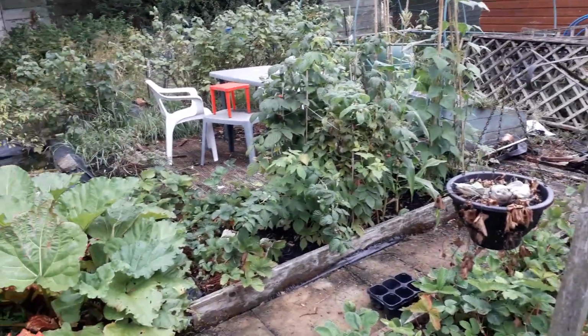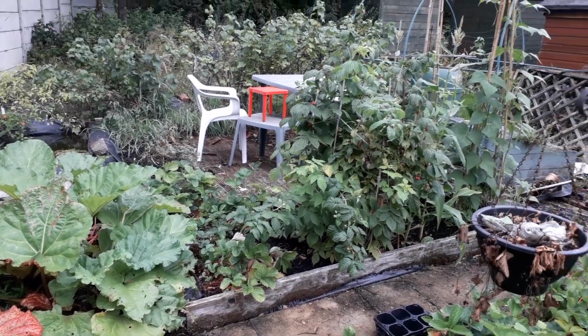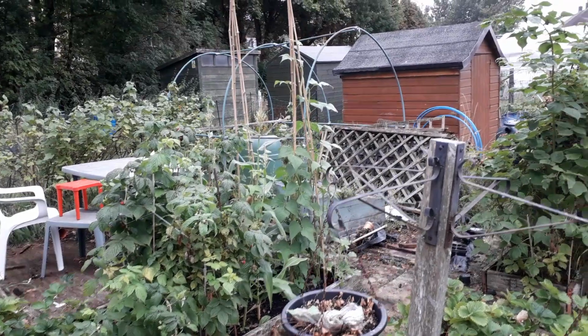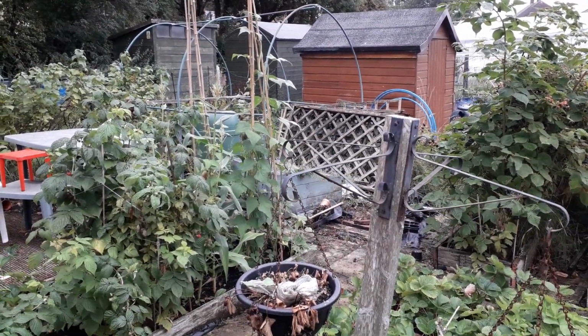Over that side is my grandson's bed, where he's got strawberries at this end. All first flush strawberries, nothing else on there. Raspberries, there's still some raspberries coming on there, which is good. He's got sweet corn, and then he's got beans going up the pole. Now they're not growing as well as the other beans I've got, which I'll show you shortly.